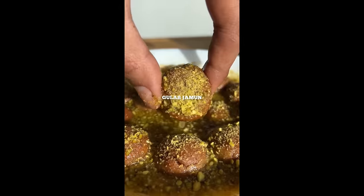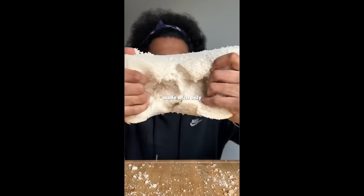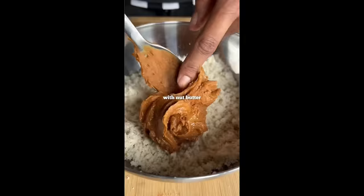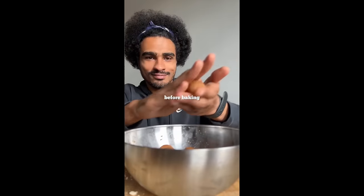Let's make gulab jamun. I love gulab jamuns. An irresistibly sweet Indian treat. Why does it look like that? Looks weird, but I'm sure it still tastes okay. A soft and spongy sweetbread made with only two ingredients. Fresh breadcrumbs, which you mix with nut butter. Are you nuts? Splash of milk to form into a smooth dough before baking or air frying.